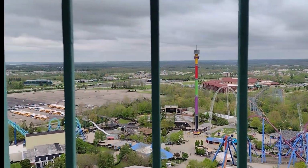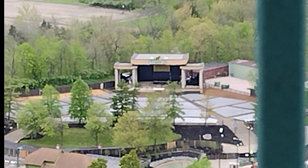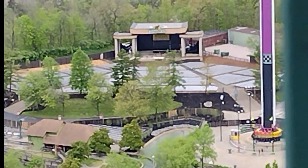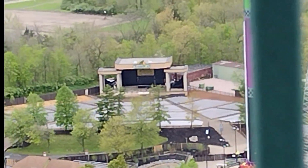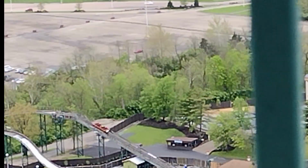Okay, we are at the top of the Eiffel Tower. If you do not know already, it's been announced that Timberwolf is going to be used for a concert series, and that's going to take place in like July and August. As you know, it's gotten a big cool upgrade over the past off season.